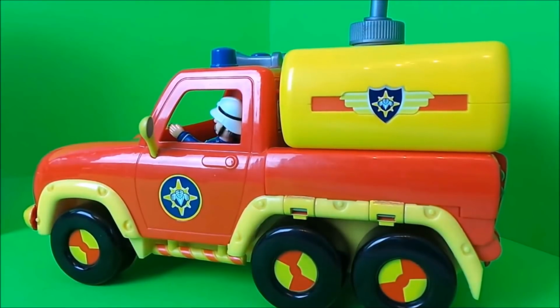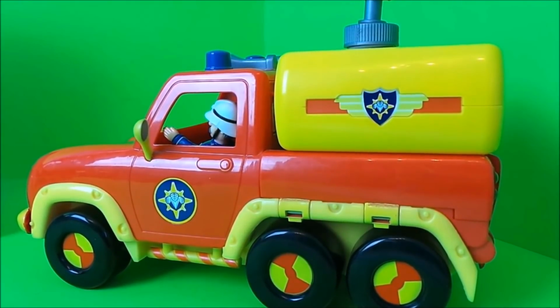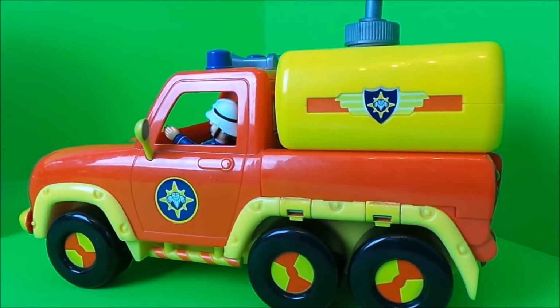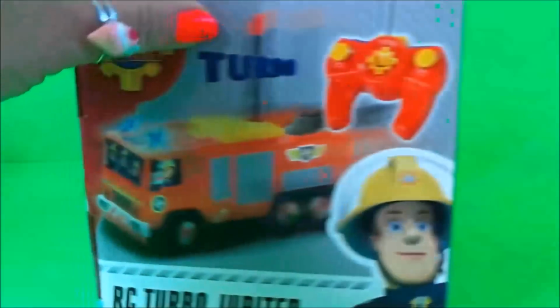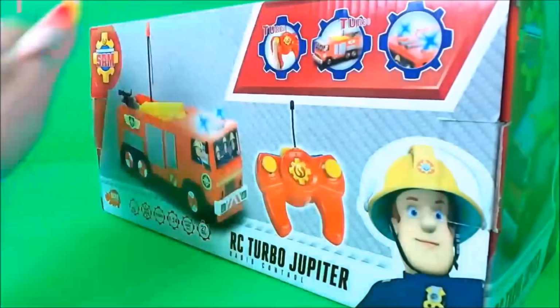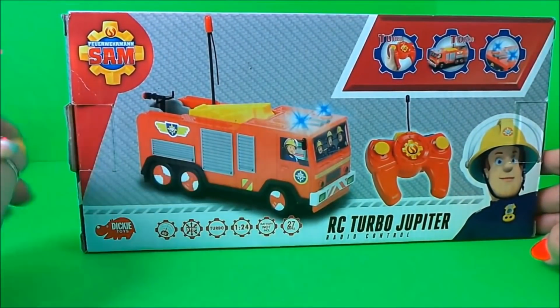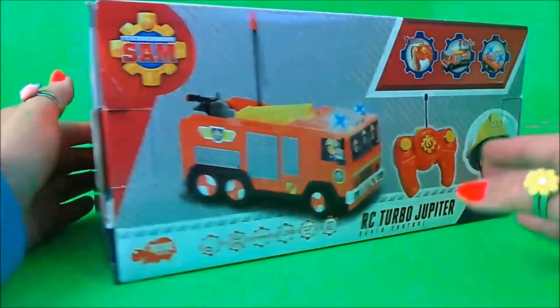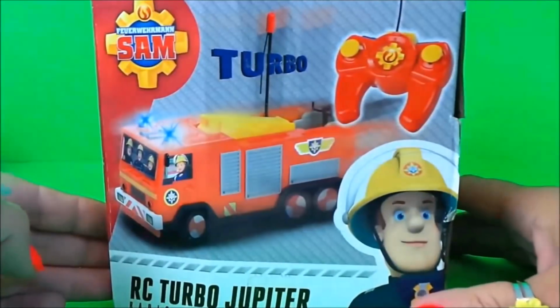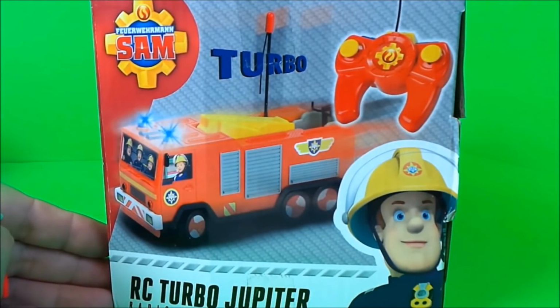That's our Venus 2-in-1 vehicle playset. Let's check out our Fireman Sam remote controlled turbo Jupiter. So then guys, let's take a look at the box first. And here's our radio controlled turbo Jupiter here, and our controller just here, and a great picture of Fireman Sam. So let's take it out of the box.